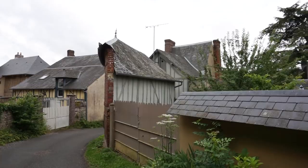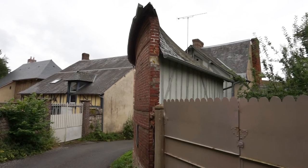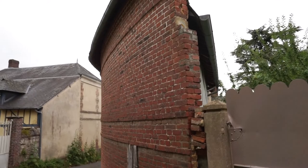This house, I was just walking down, I realised how weird it is because at the edge it gets very thin and pointy. I wonder what it looks like from the inside. Strange.